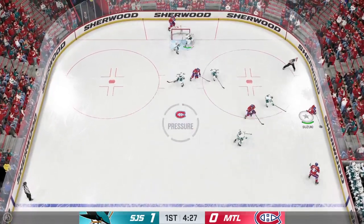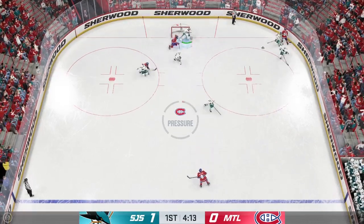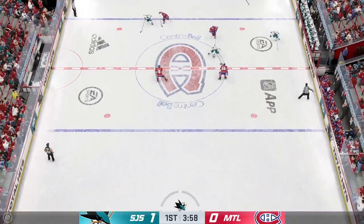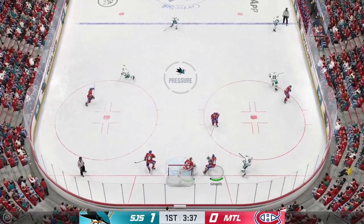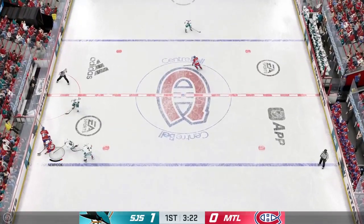Moves it quickly over to Suzuki. Montreal's got it along the wall. Can't stay on his feet after that hit. Across the line from center. Trying to get back on the attack now. Picked up along the boards by Savard. Oh, he'll feel that one. He got all of that one.